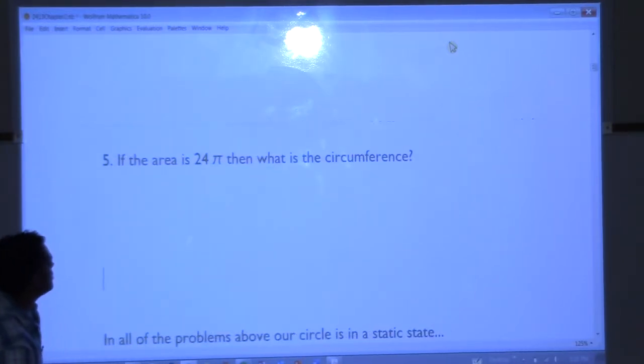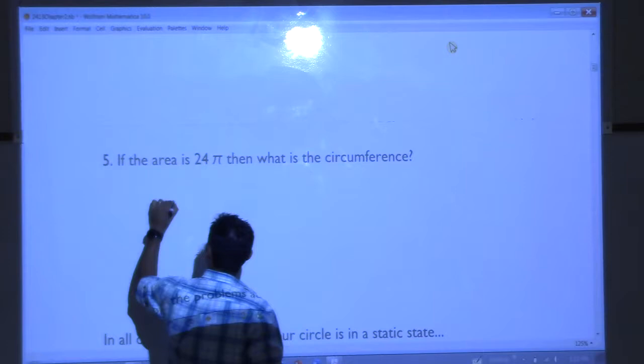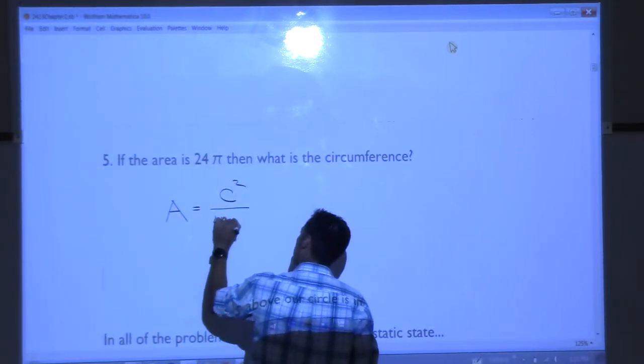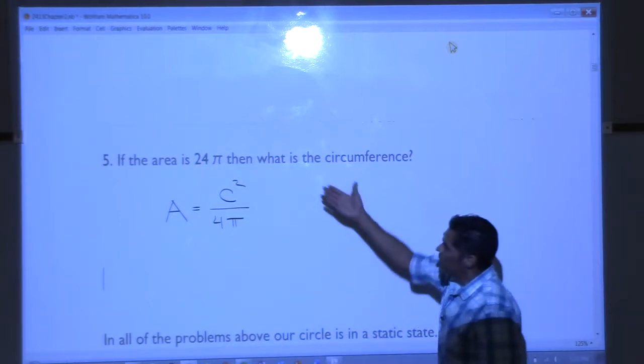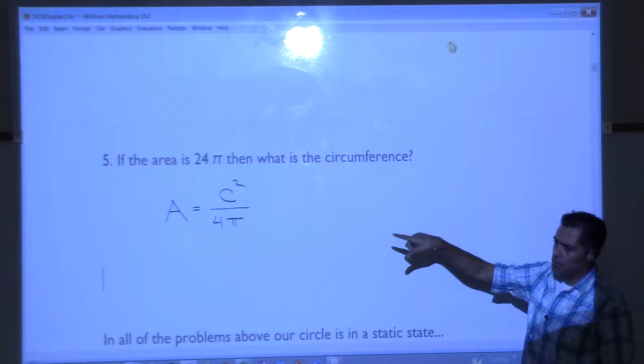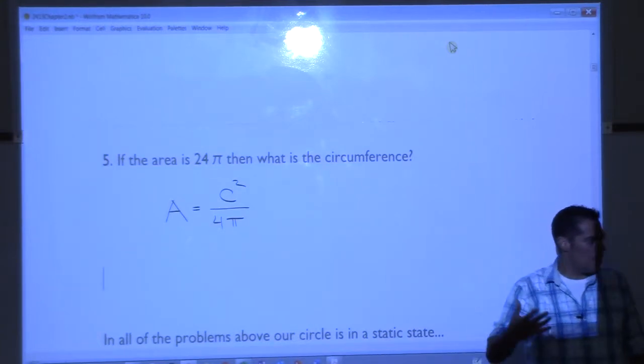If the area of a circle is 24 pi, then what's the circumference? Wait a minute, didn't we just have a formula that related area and circumference together? We just came up with it ourselves, didn't we? It was area equals circumference squared over 4 pi. Here we're given the area, right? Could you take that formula and solve for C?